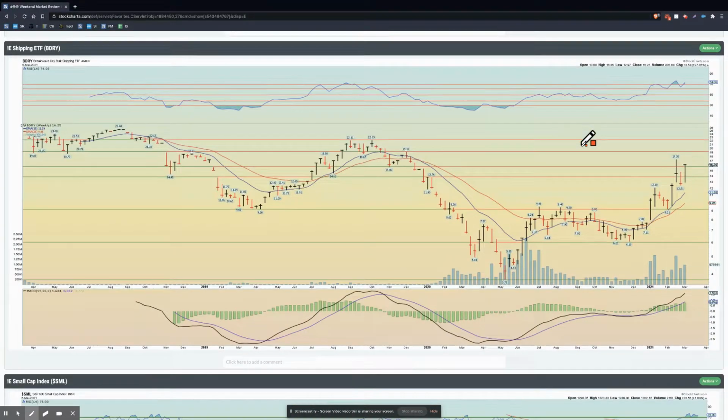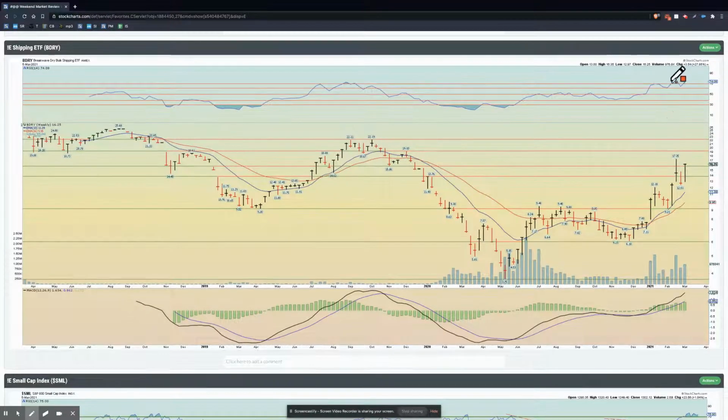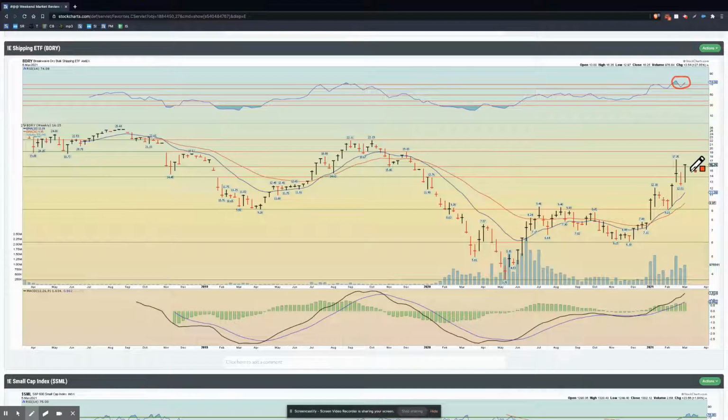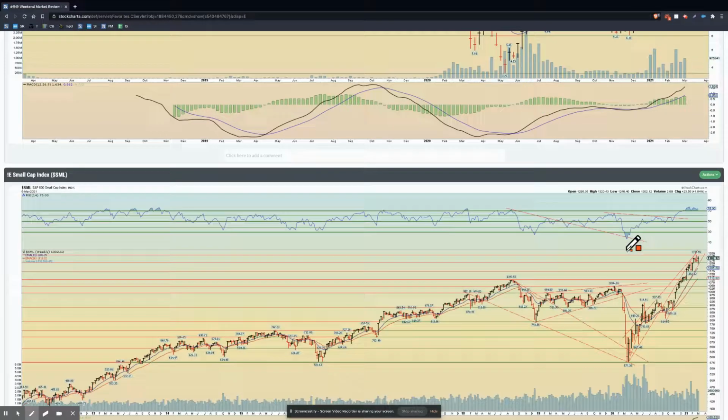In terms of larger equity markets, shipping continues to look very strong. That tells me that commodities continue to do well, and I think shipping is going to be making a move towards that 22 area sooner rather than later. Shipping reminds me a lot of the marijuana ETF that we covered earlier, but the difference is the marijuana ETF looked like it was breaking down. This one looks like it's just getting started.